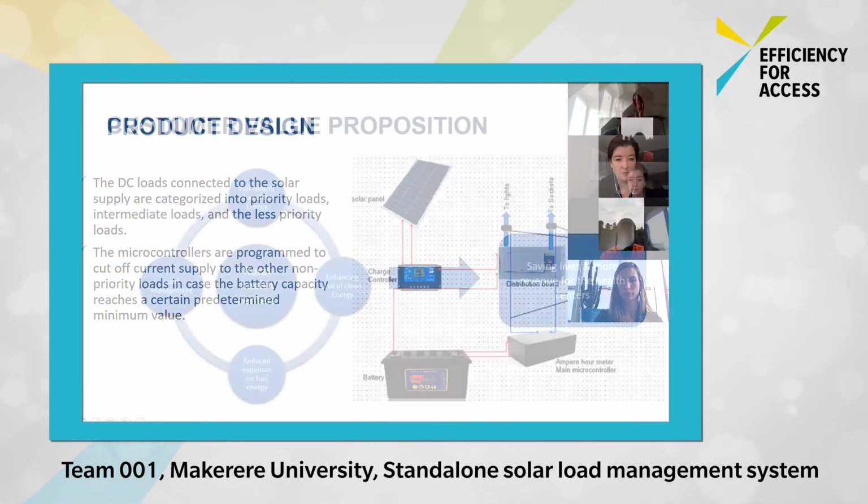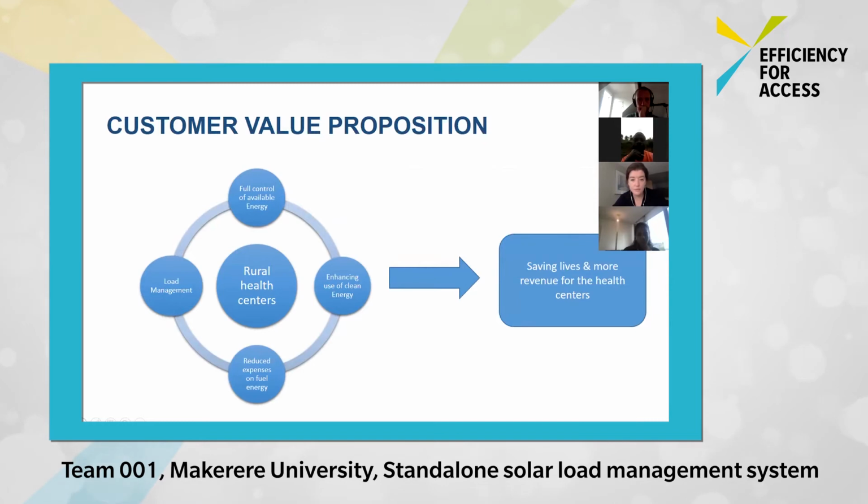Let's take a look at what the customer will be benefiting from using the standalone load management system. So the loads will be managed efficiently and appropriately, which leads to longer energy supply times and also reduces the cost spent on fuel. For example, the fuel costs of a diesel generator will be reduced because the available solar energy will be available for longer hours than usual.